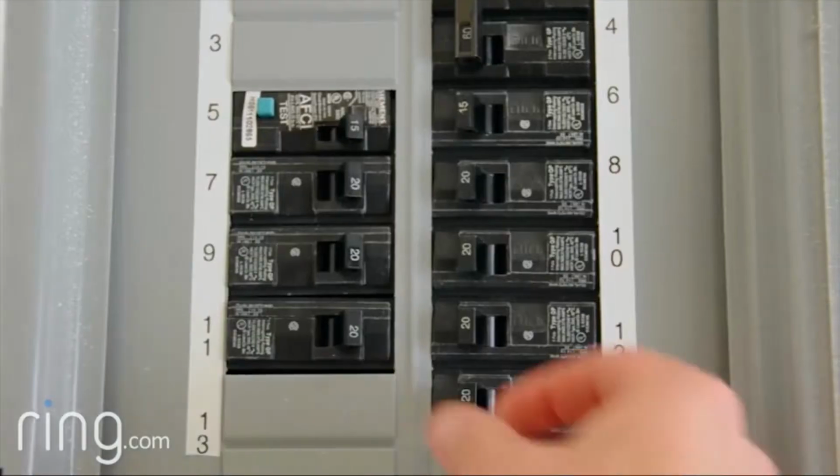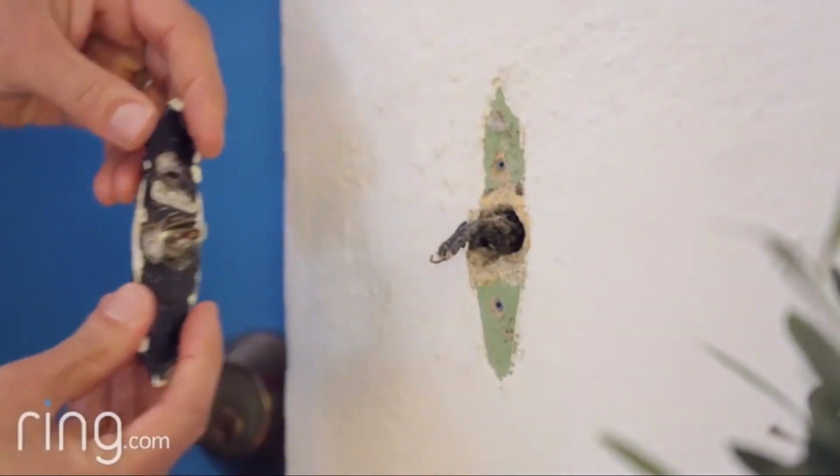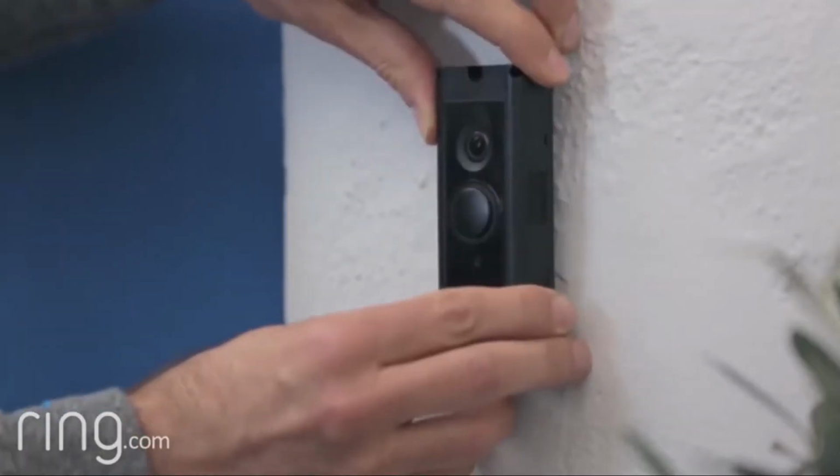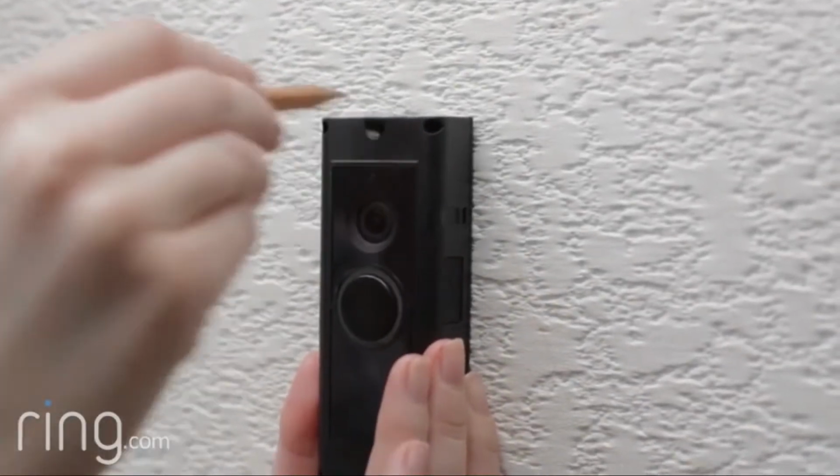Shut off the power to your doorbell at the breaker, then remove your existing doorbell. Hold your Ring doorbell in place over the existing wires. Mark the 2 holes on the top and bottom.